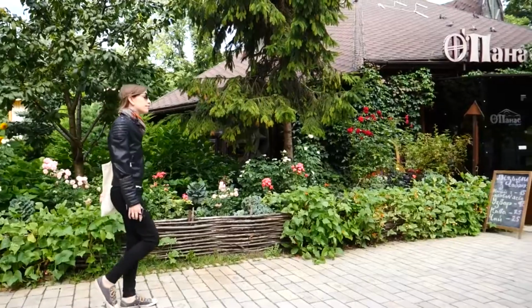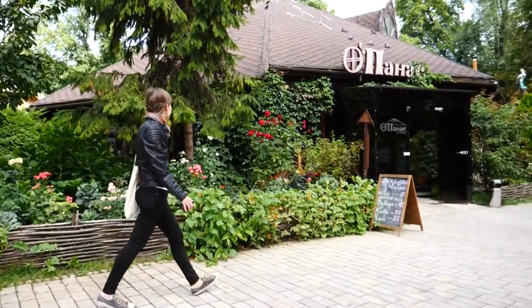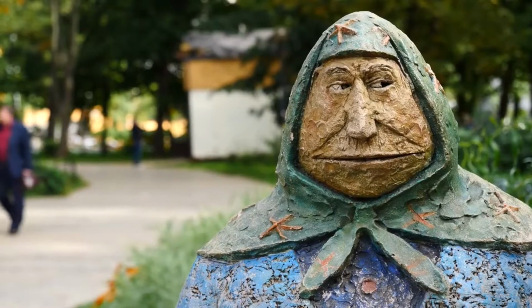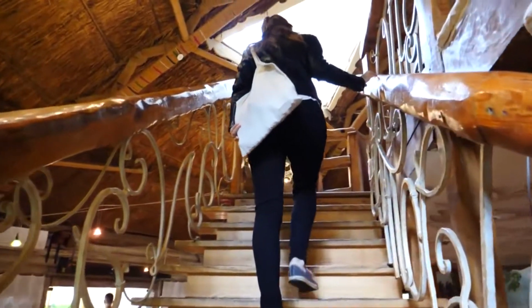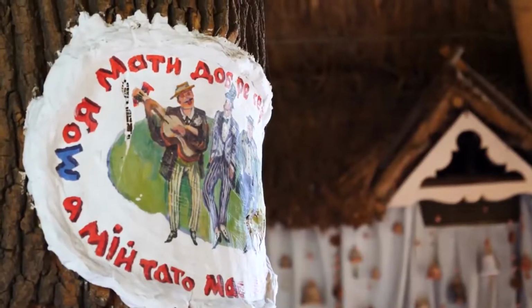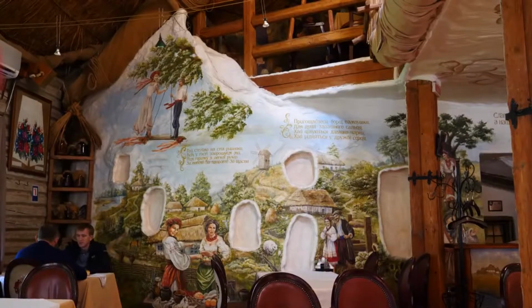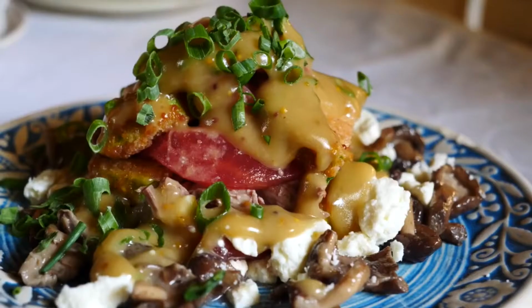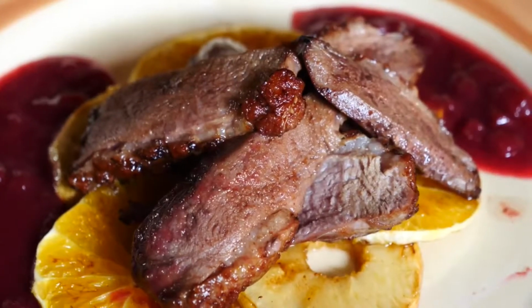I can sleep. Now about that restaurant we were talking about, that's Opanas right here. This place specializes in traditional Ukrainian dishes, and it's a 2-story restaurant built around a tree. The food here was amazing, and we also loved that at night they had live music with singing and accordions. On this particular visit, we sampled stuffed cabbage rolls, veal salad, duck brisket, and a dumpling soup served in a loaf of bread.